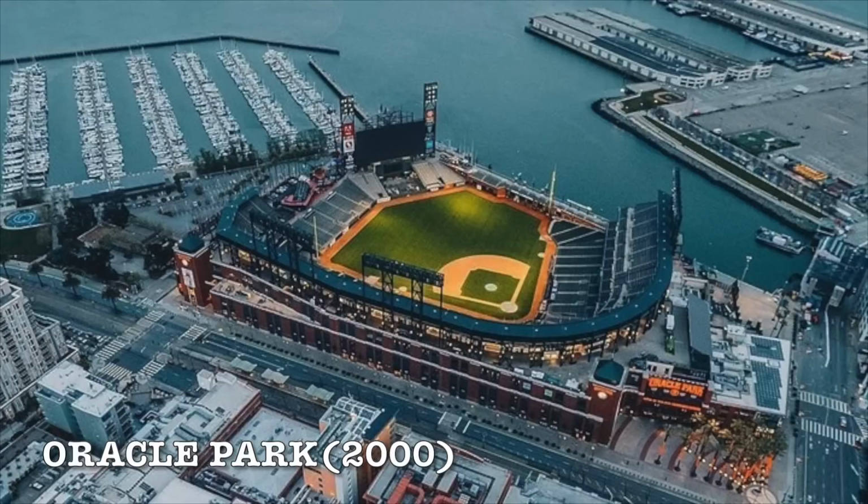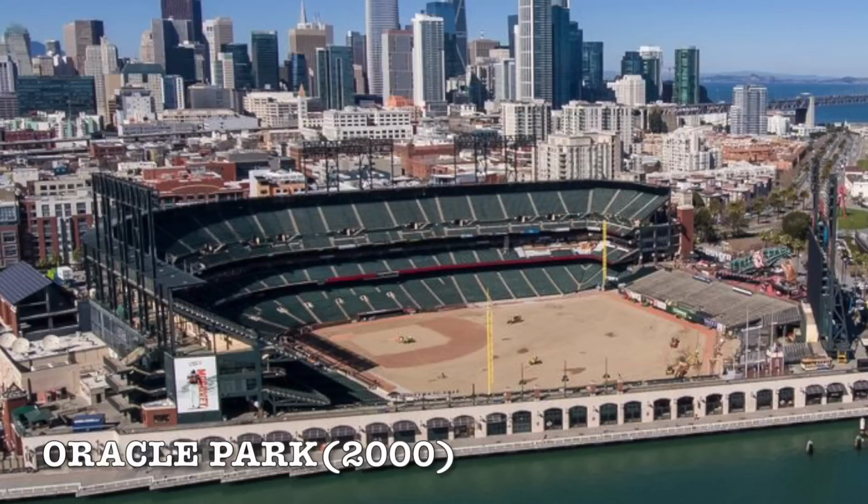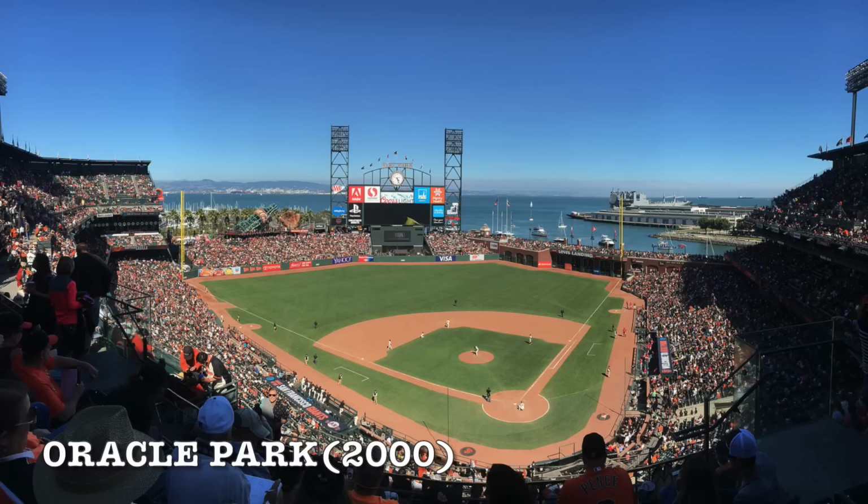They had that sellout streak going. It ended back in 2019, and they've had some issues with their upper deck, with the seating. They do have almost, I would say, an obsolete upper deck. It's just giant rows of seats. It's not insane like Chase Field, but it is a little bit big. Overall, it is a beautiful stadium on the water, and it's going to be here for a while just based off of its location.